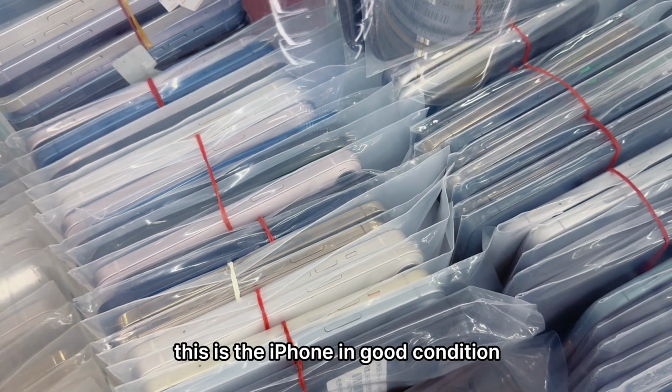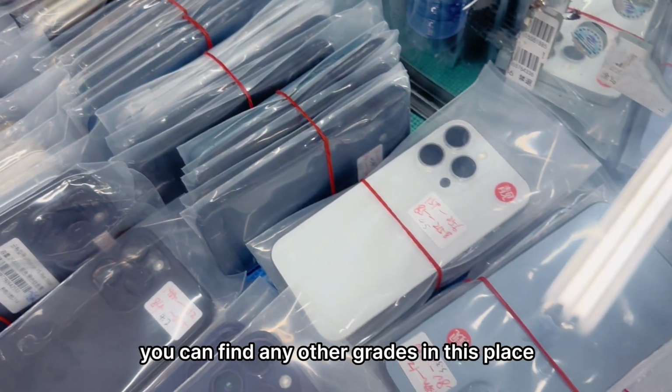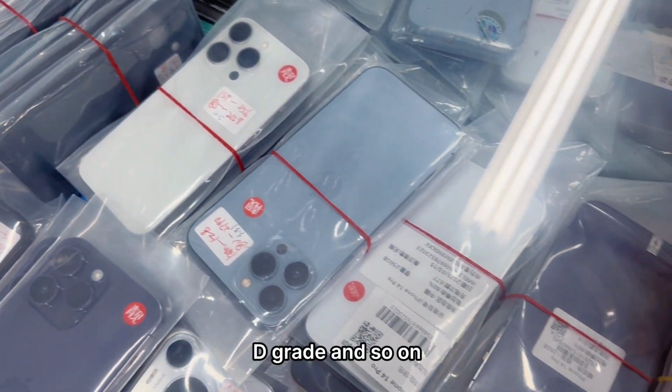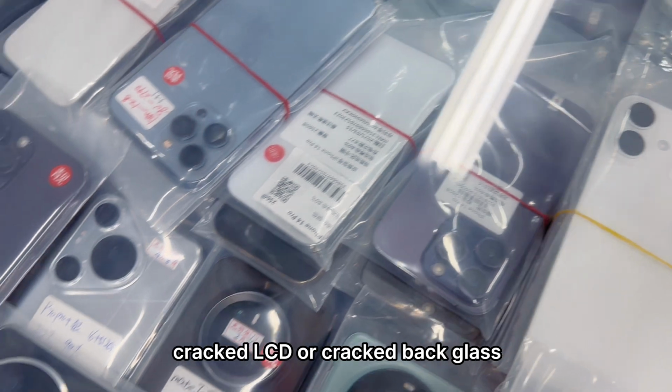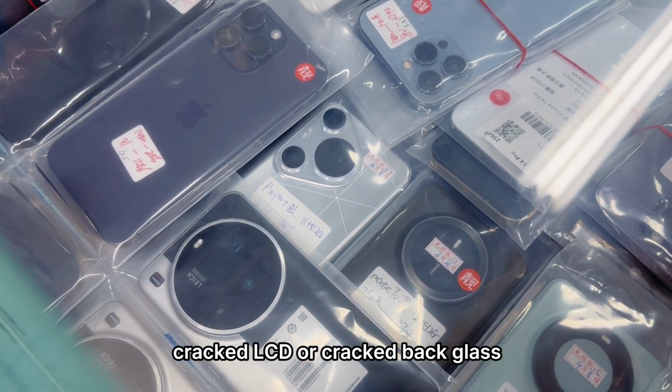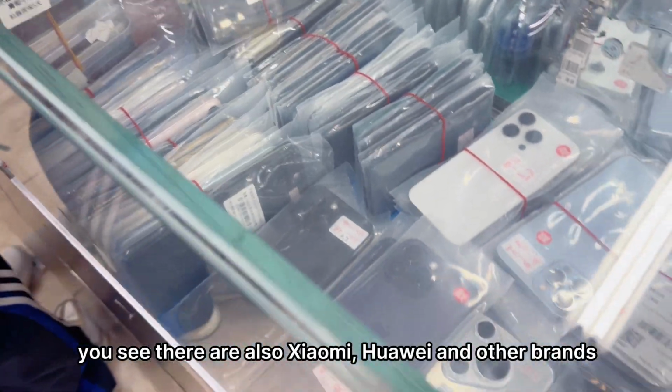This is an iPhone in good condition. We call it the A grade. Of course, you can find any other grades in this place, such as the B grade, C grade, D grade, and so on. The worst one is that with the cracked LCD or cracked back glass. You see there are also Xiaomi, Huawei, and other brands.